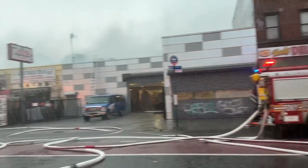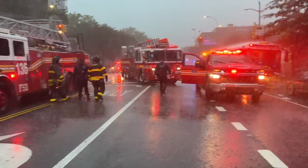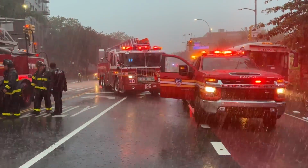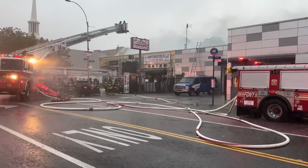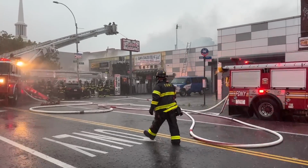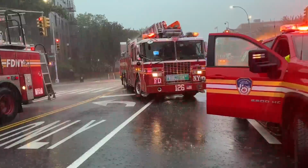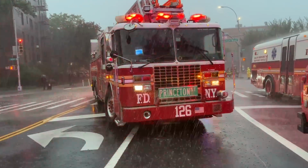All right, this is still a second alarm, and the reason being, you're gonna say, why is it still a second alarm and not a third or fourth? Well, it's exterior operations, so I guess that's gonna be for the rest of the duration. They might do a third alarm, I'm not sure. But I don't know if I'm gonna be around for that. They're bringing in other assets. This just got here, 126.